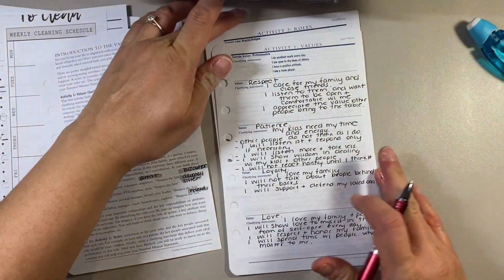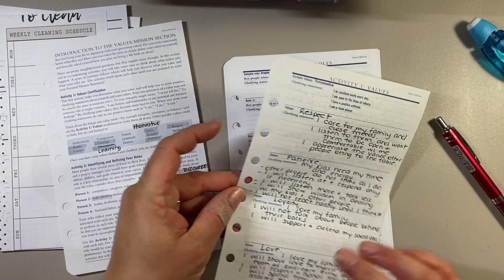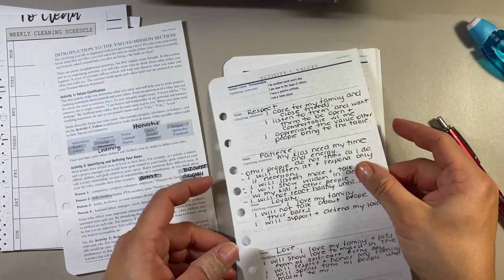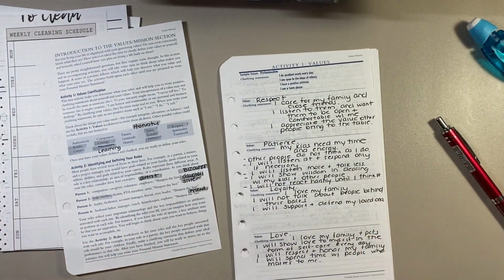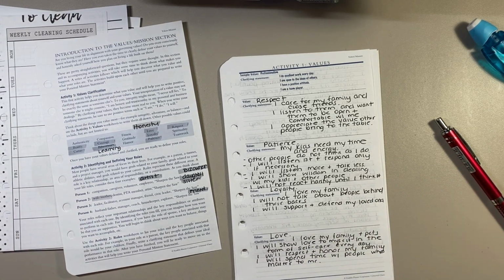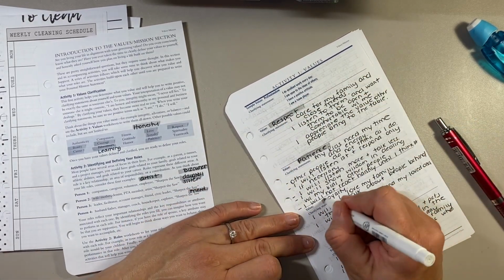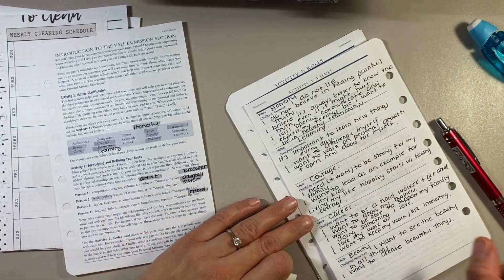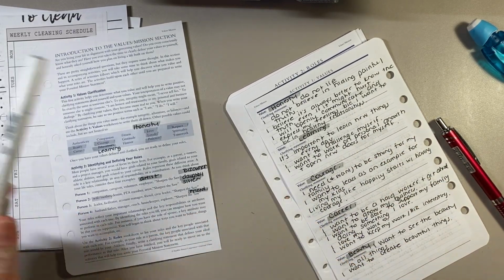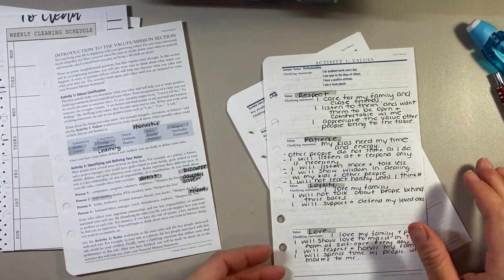All right, guys, so I feel like that was a lot, and my hand is officially numb. So let's talk about this quickly. I chose the values of respect, patience, loyalty, love, honesty, learning, courage, career, and beauty. When you fill out your sheets, you don't have to fill out every single one. It's just like having goals. You don't have to feel pressured to have more than four, and that's okay. These are my core values, the things I want out of my life. To start with respect.